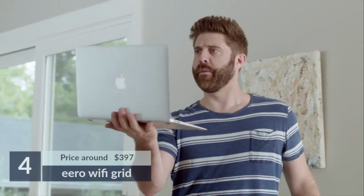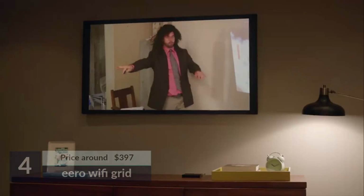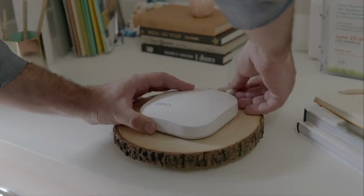Try moving the router. Slide it on your wireless router and you're good to go. This next one I want to... This is eero. Let's do this. Sweet. It's not a router.